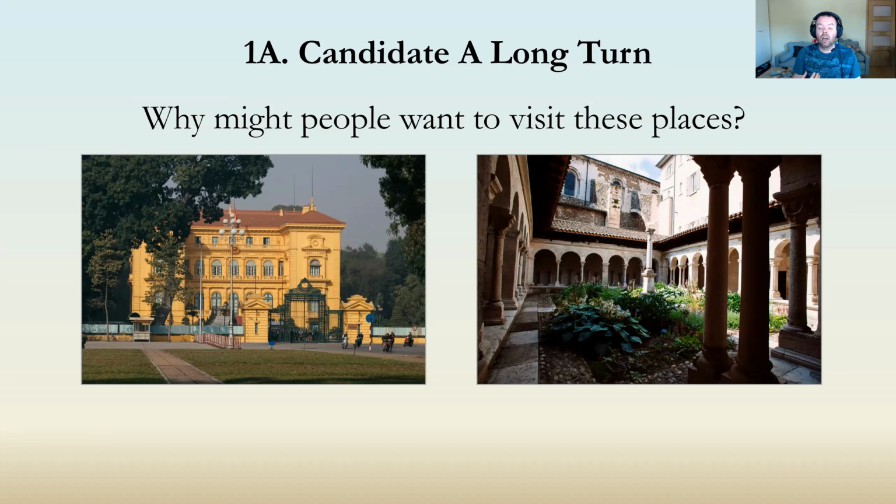This is a test of your understanding of things like modals, or the expressions we use to show when something is possible. So when they say, why might people want to visit these places? You could say, people might want to visit this place because of the beautiful architecture. Or people could visit. Or people may be interested in visiting. Or it's possible that people want to visit, blah, blah, blah. Like that. Those are the kind of structures.